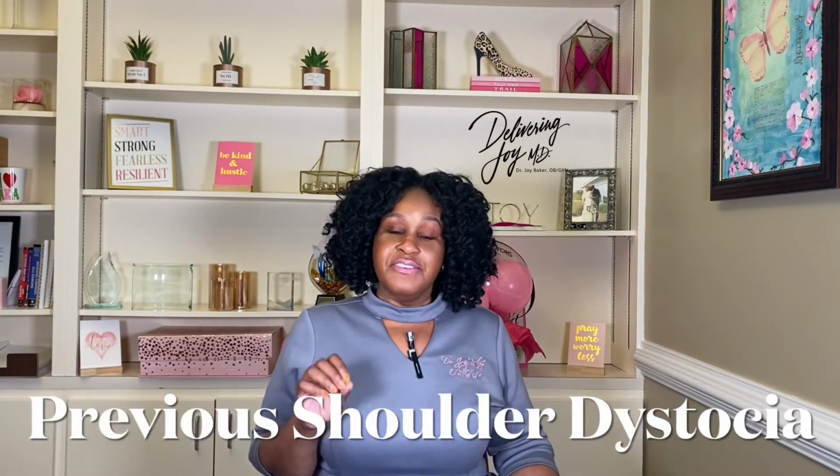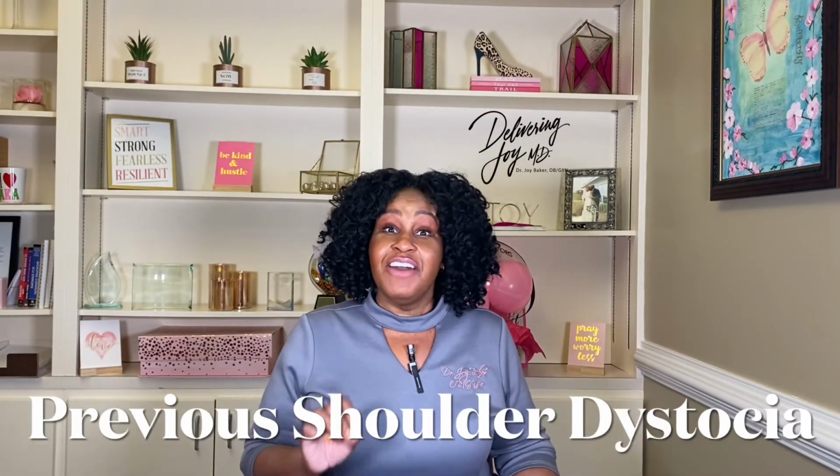Another risk factor for shoulder dystocia is having had a shoulder dystocia in the past. So if you've had a shoulder dystocia in the past, that's something you certainly want to let your OB care provider know. Or if someone told you your baby got stuck in the birth canal, that's something to talk to your OB care provider about.